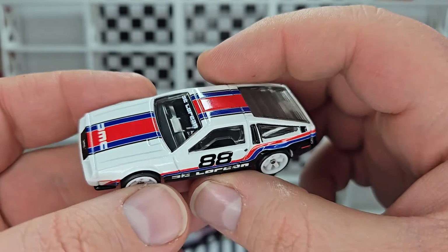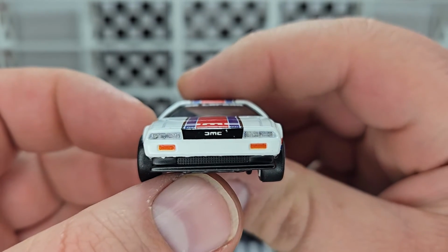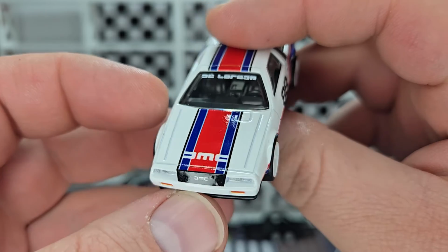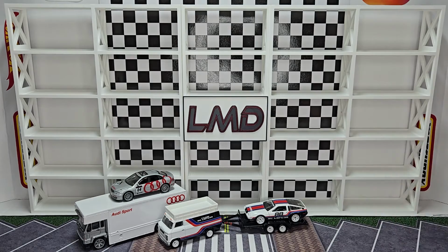Really nice to see this one in kind of a race car livery, just a little bit, not super race car, but a little bit of print on the headlights as well. DMC on the front, DMC in the striping. And of course, the car itself is mainly red, white, and blue, which is very, very nice. And then it fits right on the trailer, as you'd expect.